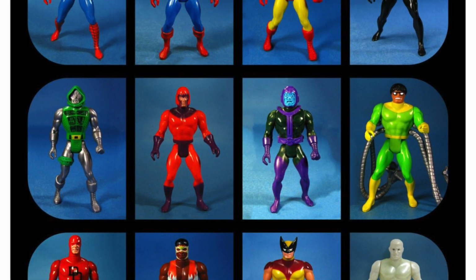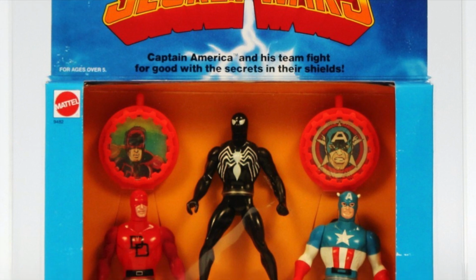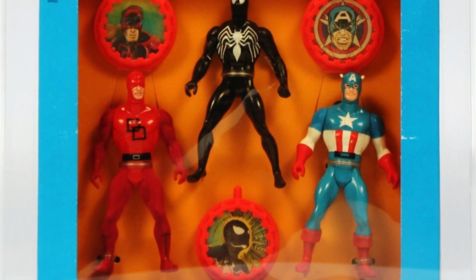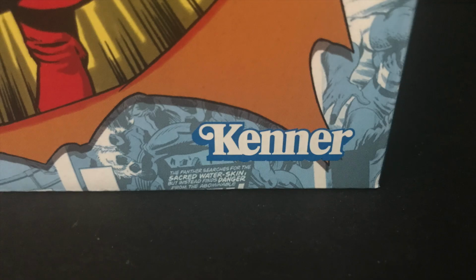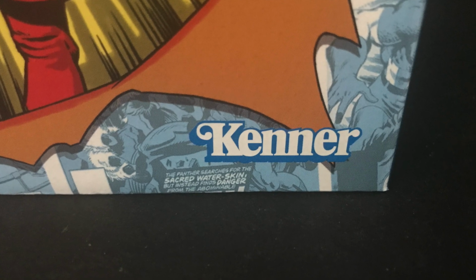Then, of course, you know about Mattel. They did the Secret Wars figures, of course, encompassing that storyline around that time. Black costume Spider-Man, Magneto, Wolverine. Very cool figures. Now you're also probably saying, well, wait a minute, why is Kenner on the box?